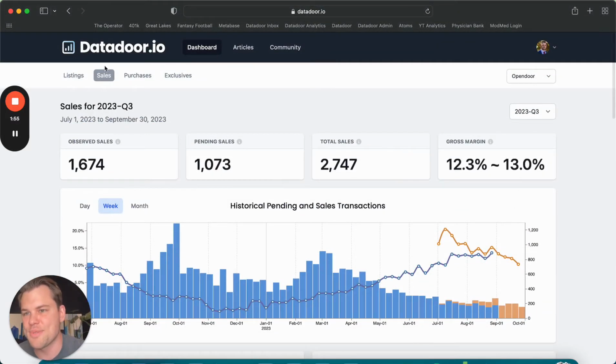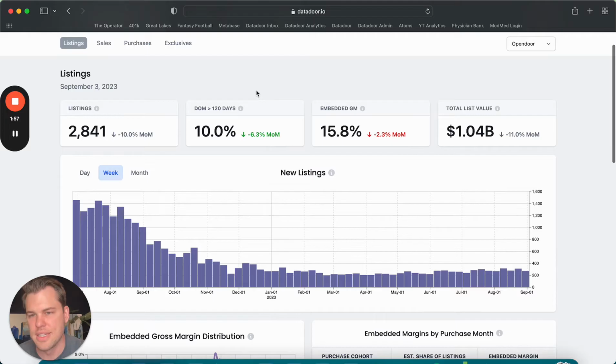We don't have a lot of time, so I'm going to skip ahead to listings. All of this, I think, is the most forward-looking data we have. So you can see total number of listings that Opendoor has, what percentage of their listings have been on the market for greater than 120 days, which is a key metric for them, and then the embedded margin.